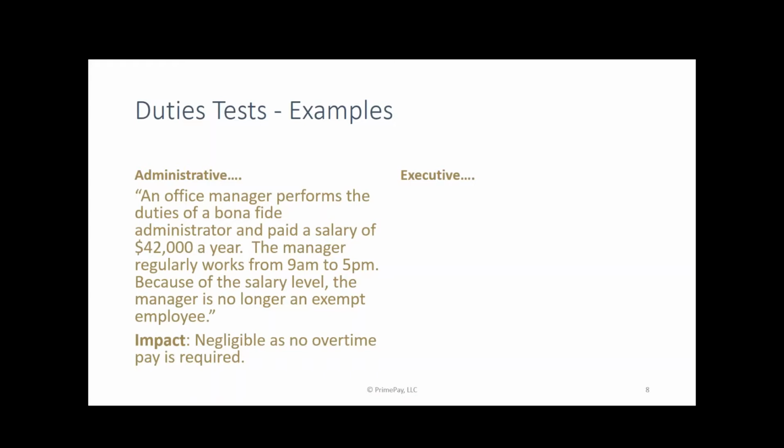So as we think about these tests, right, we think about what is needed for the exemption, they need to pass the salary basis test. Now, is this individual paid a salary? Yep, sure sounds like it. Yeah, 9 to 5, just paid that salary of $42,000. Did they meet a duties test? Yep, we've determined that they're a bona fide administrator of the company. So they meet that test. But what they didn't meet is the salary level test. They're under that $47,476 for the year.